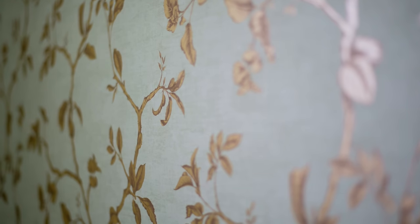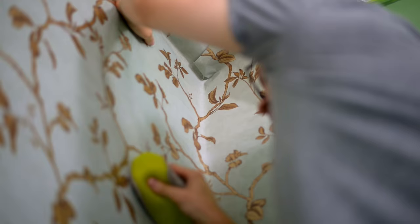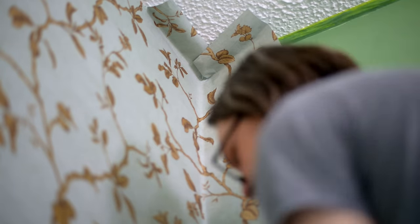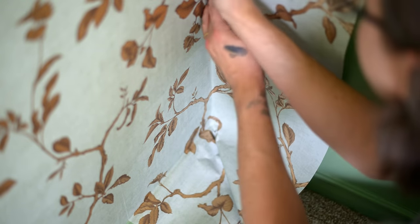This step was by far the scariest part, because you never really know how many rolls you'll need for a space, and since wallpaper can be so expensive, I was a little on edge. Luckily though, the two rolls I bought worked out perfectly.